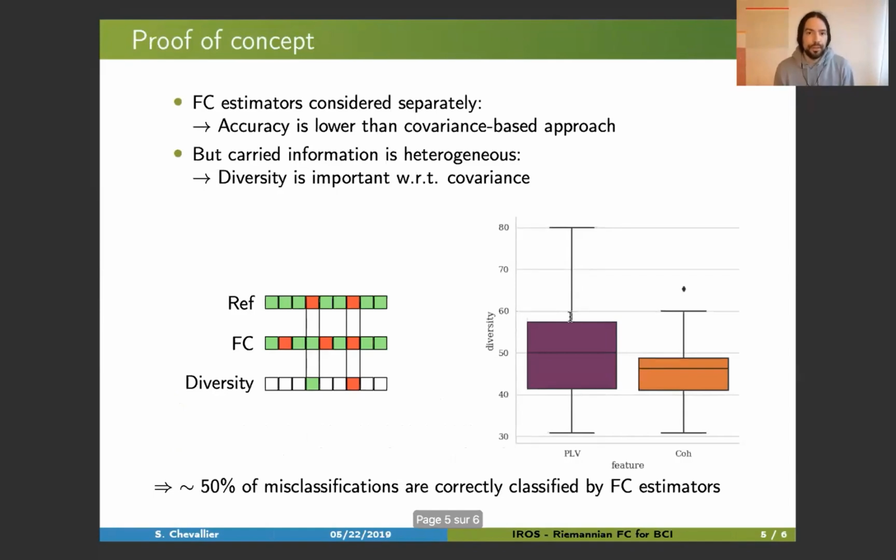Still, the carried information is very heterogeneous. That is, the diversity with respect to the covariance is very important. So we show in the paper that more than 50% of the misclassified trials by covariance matrices are correctly classified with the functional connectivity estimators.